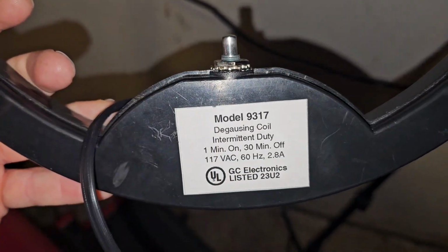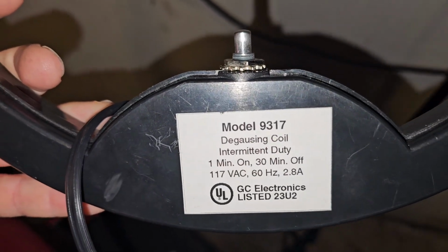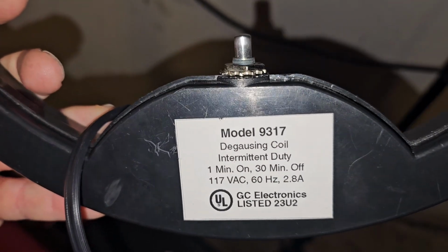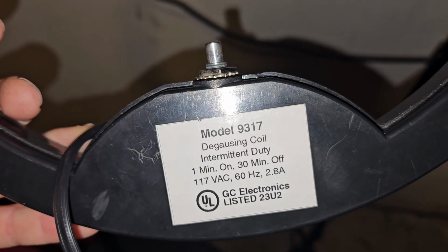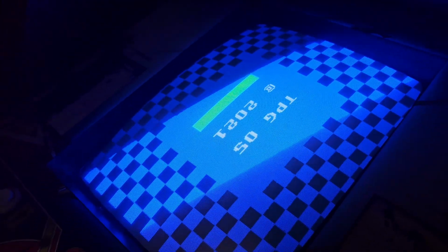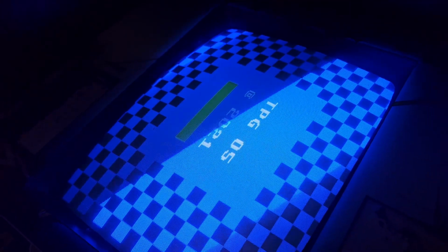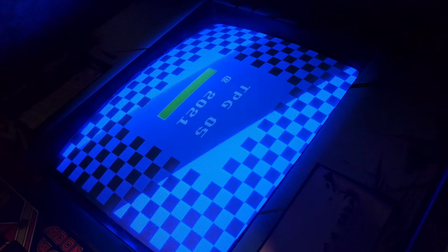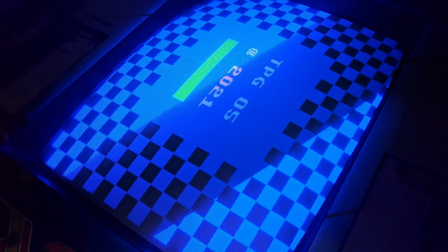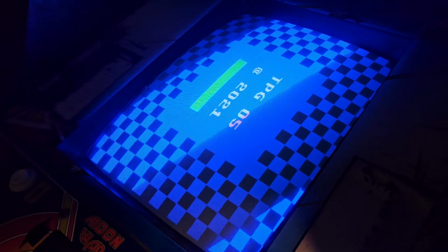Okay, I was able to get the white crap in the middle of the screen to go away using my degaussing coil here. This is the one I've had for a few years now. Let's take a look at the picture. As I mentioned earlier, I don't know if you could see it on camera, but it's definitely a hell of a lot better right now. So I'm going to try to get some of these colors dialed in. I didn't even pull the bezel off yet to clean the tube, so that looks pretty damn good as is.